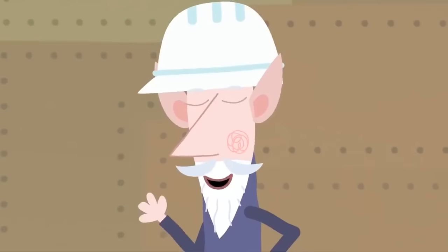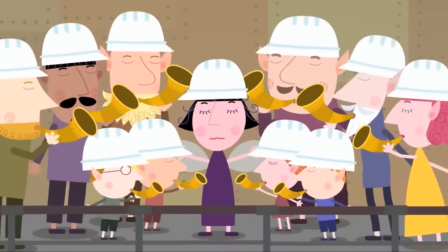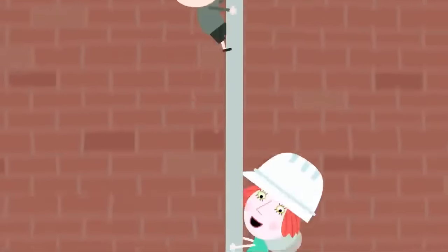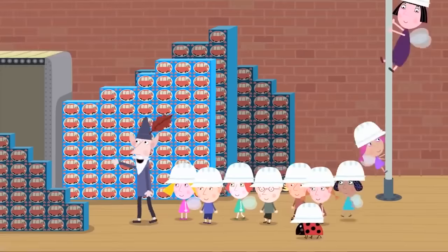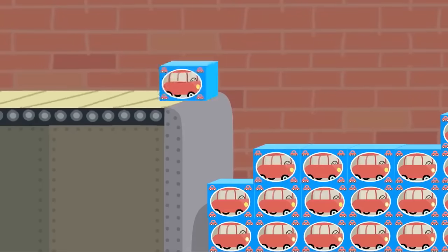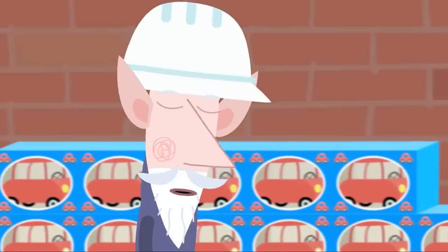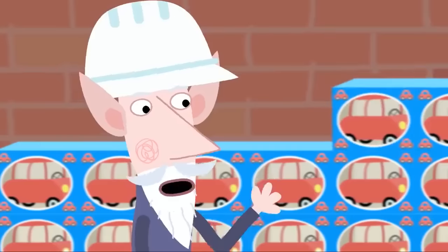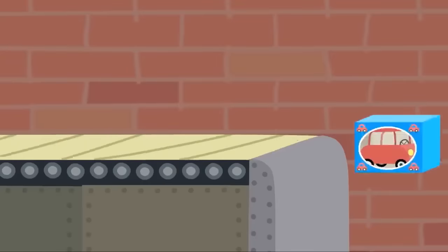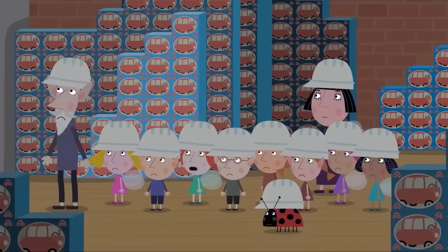Very clever. Elves are very clever. And we're elves. This way. Whee! Whee! Whee! The elf factory produces one new toy every second. What happens when you go to bed? Does the elf factory stop? Certainly not. We work day and night to make sure the children of the world get their toys. The elf factory never stops. Oh, the elf factory stopped.